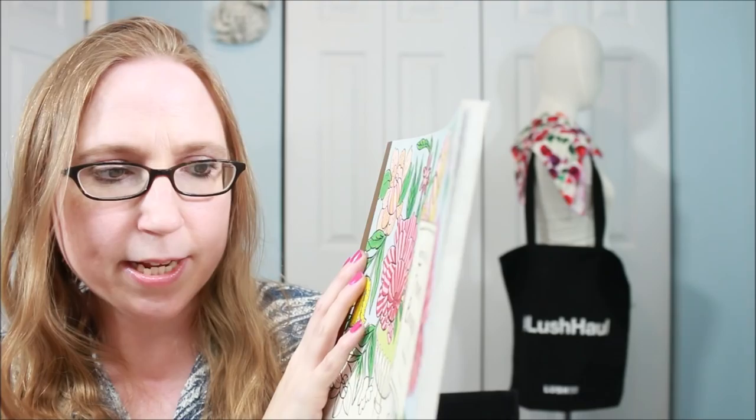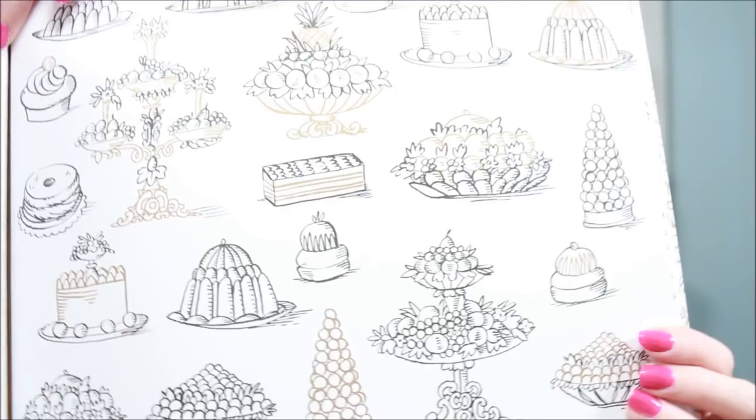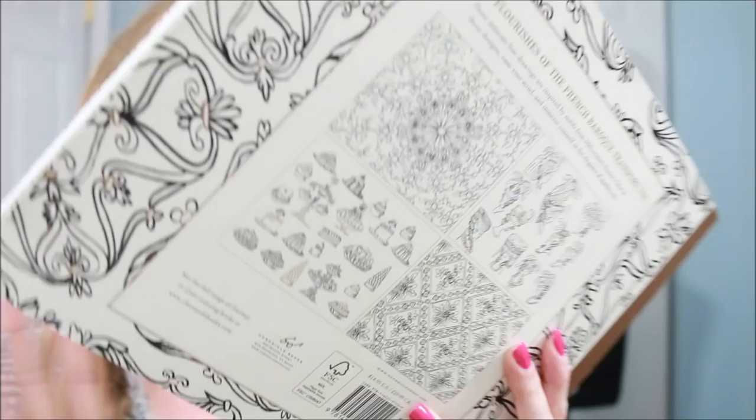And then in the book section, I found a coloring book. This is called Journey in Color, a French Baroque coloring book. And I loved the illustrations in this. Check out this lady with a ship on her head. That's really cool. And let's see if I can find another one that stands out. Here's one of some pastries and things of that nature. And this was originally $14.95 wherever it was originally sold. So that's a great deal for a dollar.